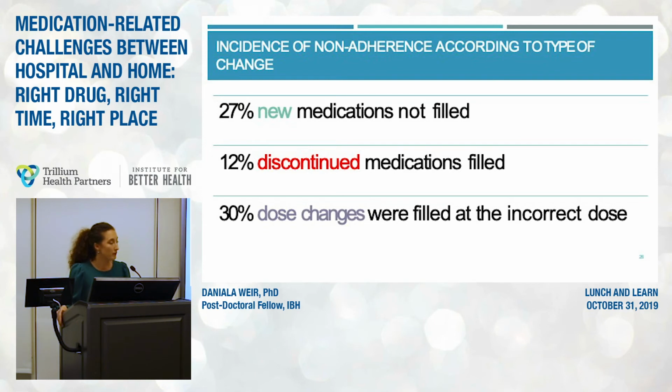It could be. I read some of the interview data post-discharge, and patients were saying things like, I'm allergic to this medication. I told the physicians I was allergic to this medication. They still prescribed it to me at discharge. So them not filling that new medication could potentially be a good thing if they're allergic to it, or as we'll see in the next study, it's potentially inappropriate.